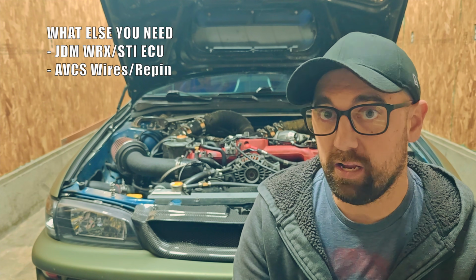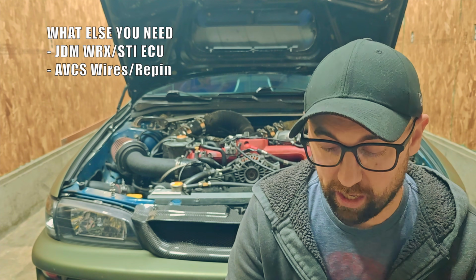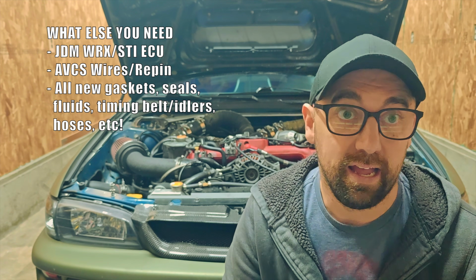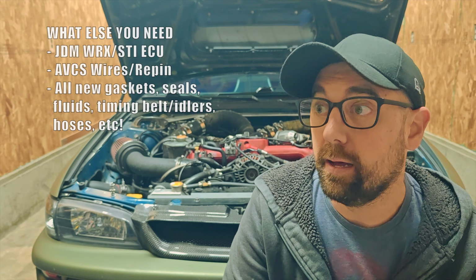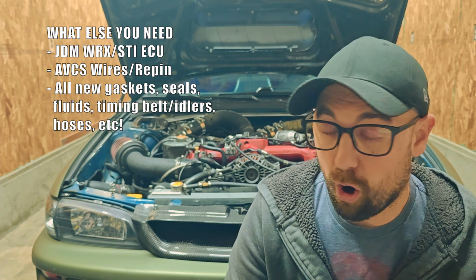The third thing you would need, so we got JDM ECU, AVCS wiring. The third thing you would need is, before you put the motor in, we're talking everything, right? You need to reseal it. You need to do the maintenance that should be performed at that mileage and mileage before that. So timing belt, all the idlers, water pump, timing belt tensioner especially, change all those things out. Change all of them. That's all the seals.